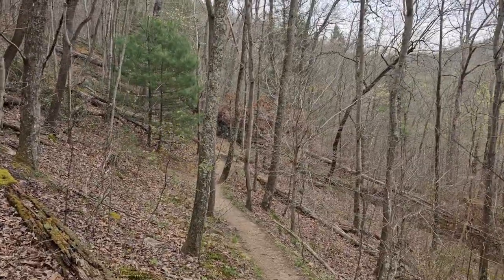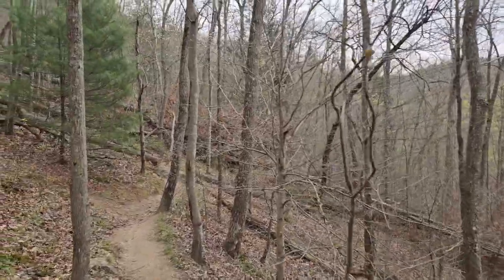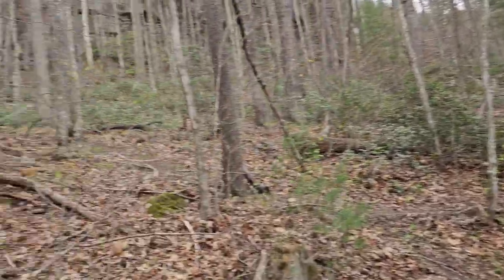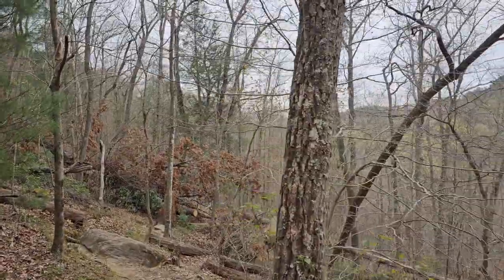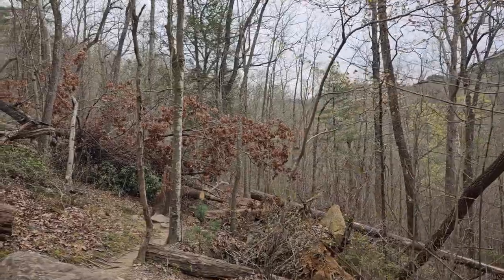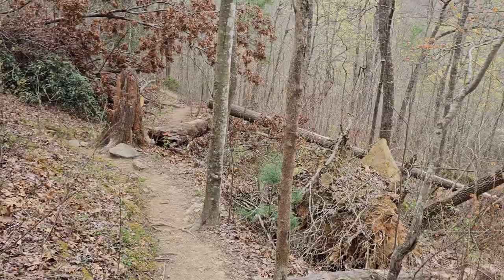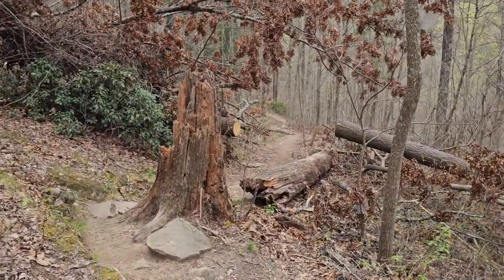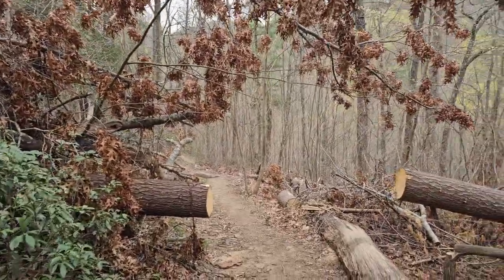All right, guys, well, we've come off of the overlook at Courthouse Rock, and now we're walking down in this valley. Whichever way you look, you've got beautiful views left and right. The trail has still been awesome. You can tell it's well traveled. There's some roots and rocks here and there, but it's relatively smooth. So, good times when you come down here.